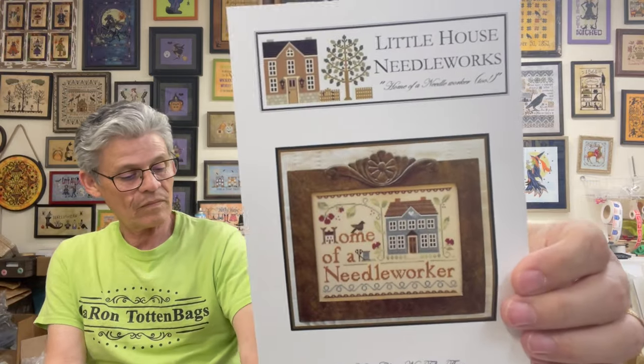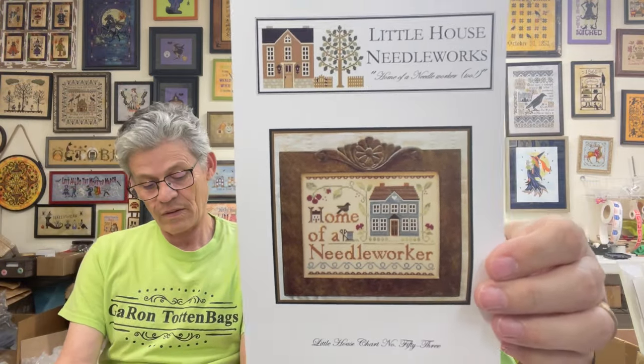All right, this is Home of a Needle Worker. I know there was at one time a lot of people stitching this one because it matches. So you'd paint it, you'd stitch it green. This is one of my favorite series that I have collected. I have yet to do it, but I will do one day. This is Jack Frost, Jack Frost Tree Farm.